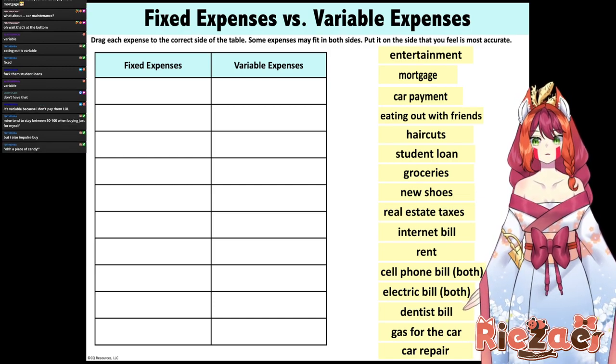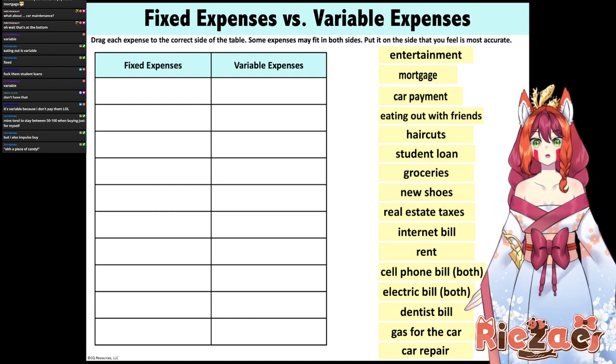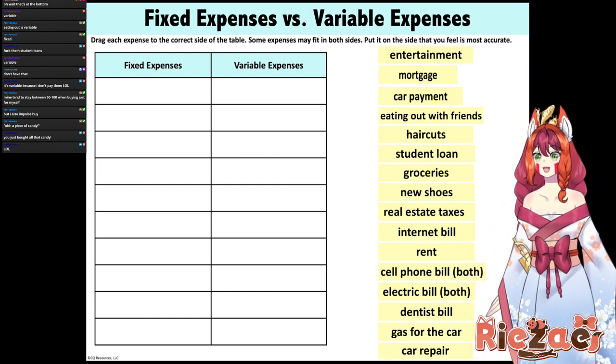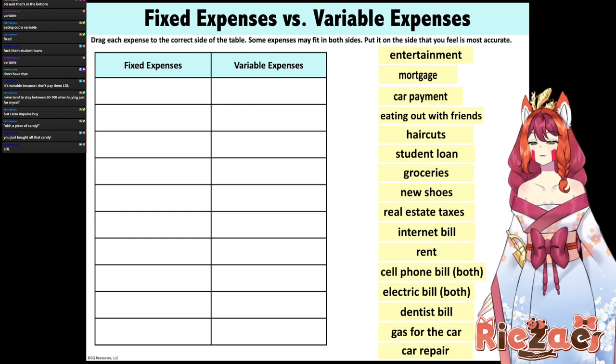See, you can still impulse buy candy, because of the 9 pounds that's on my shelf over there. Although. Yeah, I know. Segue.